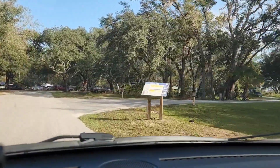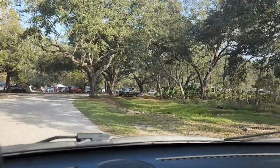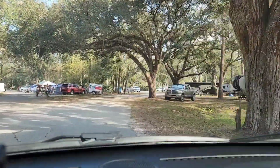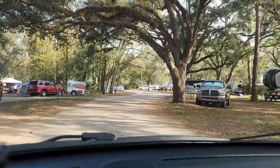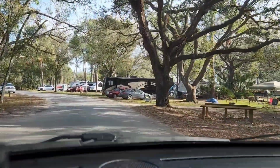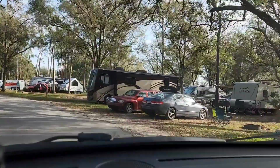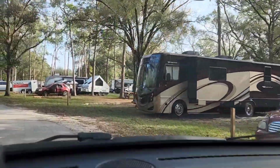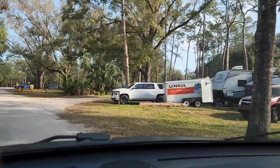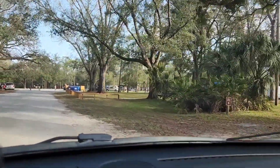Overflow parking. Sites 105 to 138. We are definitely not gonna drive all the way through. We're just gonna try to do the minimum loop here. Okay, so as you can see, this is not personally my jam. To me, this is more of like a KOA private RV campground type vibe, RV park, basically a parking lot. The tents are right on top of each other. The rigs are right on top of each other. You can see how close together the sites are.